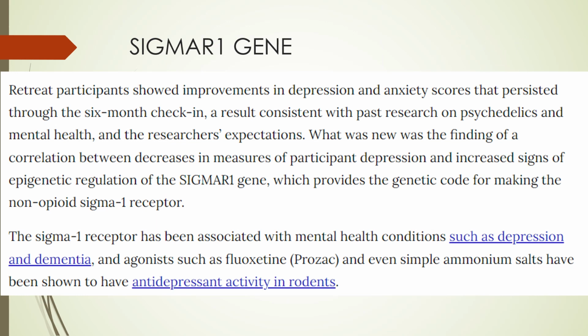Here we're shown where ayahuasca retreat participants showed improvements in depression and anxiety scores that persisted through the 6-month check-in, a result consistent with past research on psychedelics and mental health and the researchers' expectations. What was new was the finding of a correlation between decreases in measures of participant depression and increased signs of epigenetic regulation of the sigma-1 gene, which provides the genetic code for making the non-opioid sigma-1 receptor.